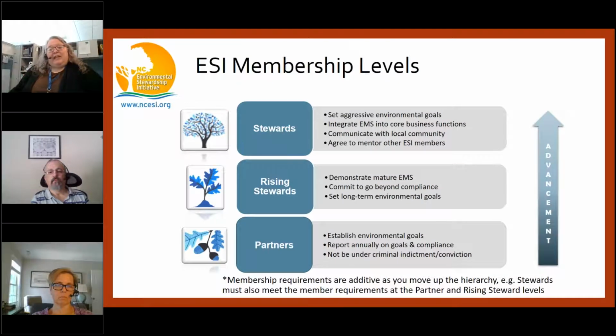ESI membership has 3 levels. That starts with our partner level. Basically here we're looking at having you establish 2 measurable goals or setting a goal to implement an environmental management system like ISO 14001. Everybody has to report to us annually in order to remain in good standing. But really the low bar here is to not be under criminal indictment or conviction for an environmental issue.